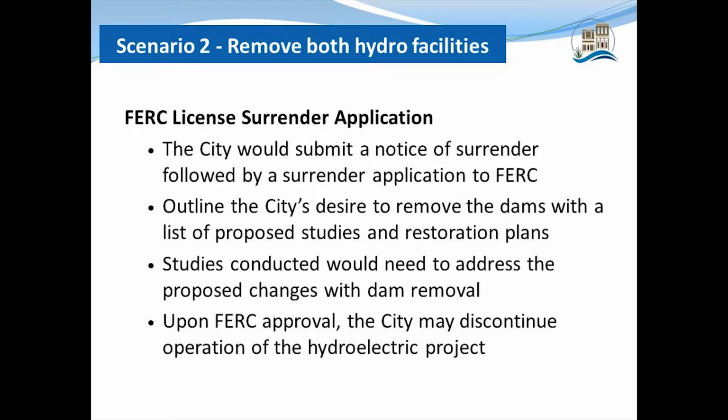Under scenario 2, we'd be looking at removing both of the hydro facilities. And under this scenario, we would have a FERC license surrender application. So the city would submit a notice of surrender, followed by a surrender application to FERC. And in this application, the city would outline their desire to remove the dams with a list of proposed studies and restoration plans. And the studies conducted, again, would need to address the change in status of the river, were the facilities to be removed. And then upon FERC approval, the city could discontinue operation of the hydroelectric facilities.